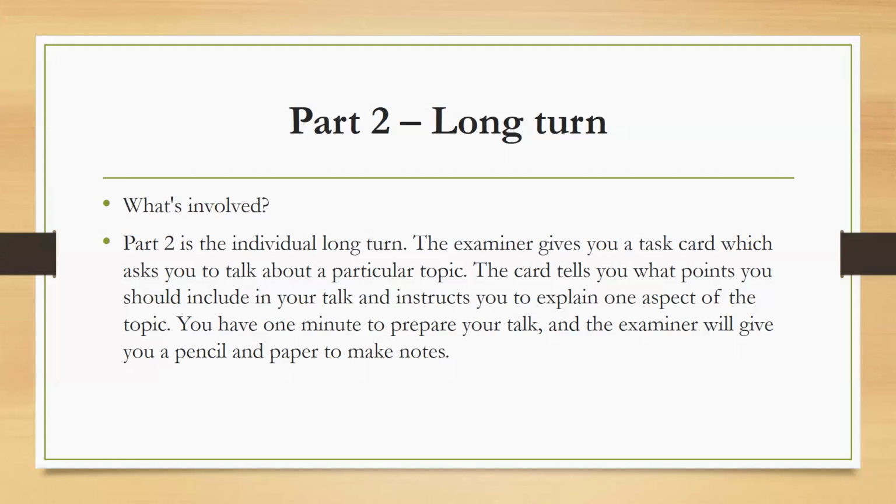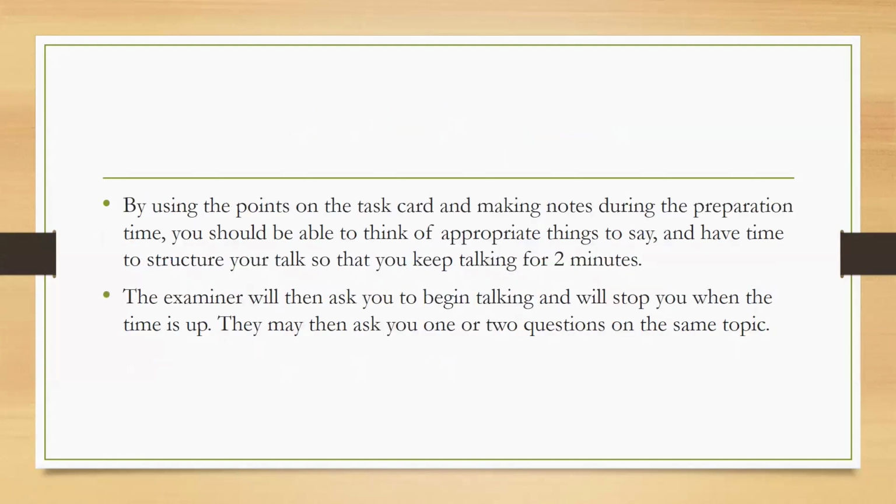I remember we had a class on mind mapping. You're going to use the mind mapping technique in that 1 minute to help structure your thoughts, the topics you want to speak about when you start talking. By using the points on the task card and making notes during the preparation time, the 1 minute, you should be able to think of appropriate things to say and have time to structure your talk so that you keep talking for 2 minutes.